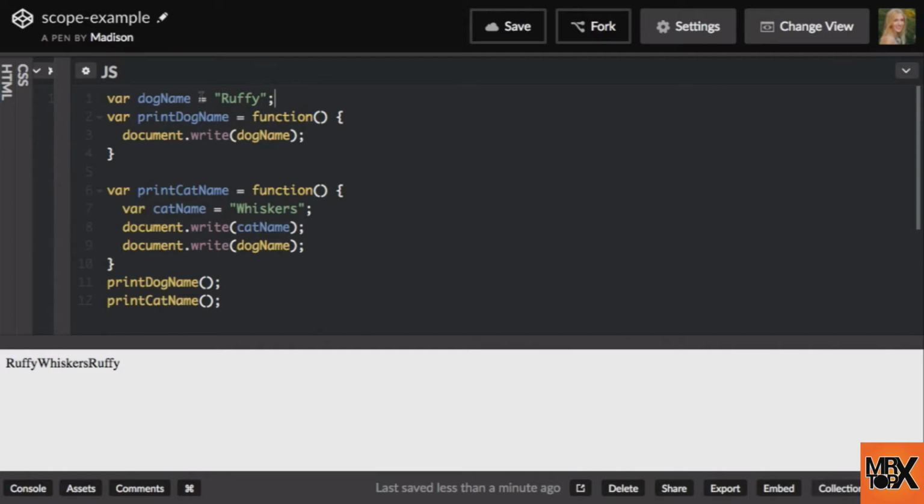And let's look at the code real quick. Here we have var dog name Ruffy, and then again we have our function which says print dog name. So this is the first printing of Ruffy right there. Next we're going to go into this function, and inside of it var cat name is created, and then it's written to the screen, cat name, which we see here in the middle, whiskers. And lastly we have document.write dog name, and again we see Ruffy is printed yet again.